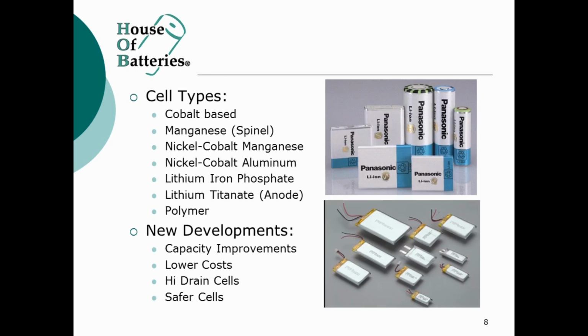Next, we'll talk about the different cell types. Most of the different lithium cell types are based on a change or a difference in cathode materials, although the lithium titanate is a different anode material. And while we're talking about the different cells, we'll learn about the developments that have taken place in the different technologies over the last couple of decades, such as capacity improvements, the lowering of cost, some special high drain cells, and some of the cells that are also said to be safer as well.